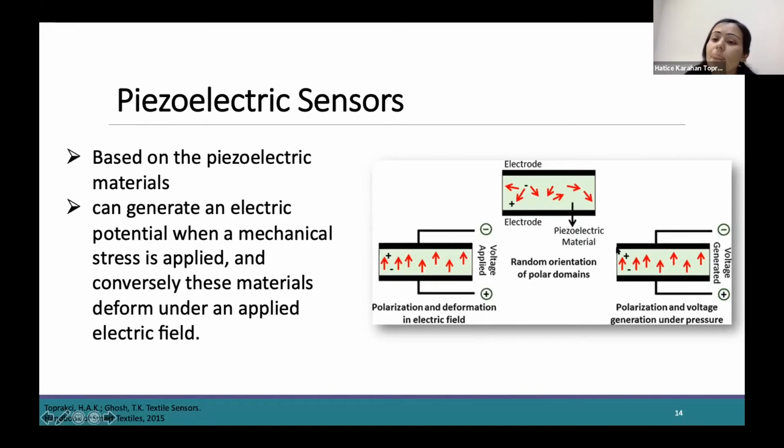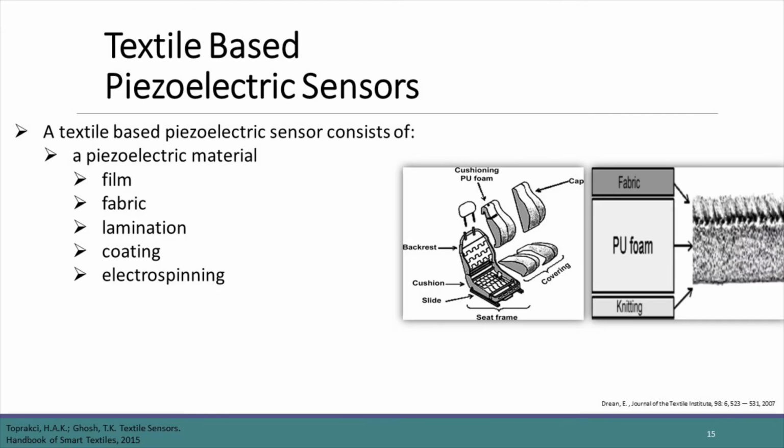If we apply pressure, then voltage generation can occur. So by monitoring these two variables, we can have an idea about if this is going to be a pressure sensor or force sensor. We can monitor the force as a function of deformation. So they are also used in automotives easily, and the piezoelectric material can be in the form of film, fabric, lamination, coating, or electrospinning also can be used. PVDF is one of the common polymer materials used for the piezoelectric sensors.